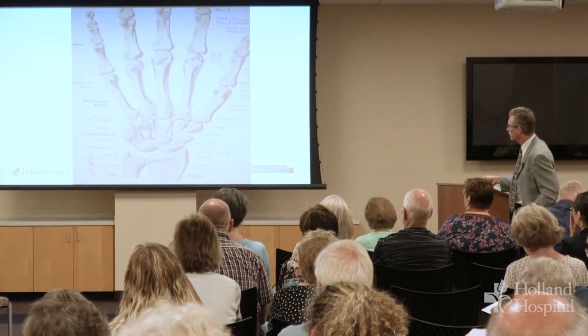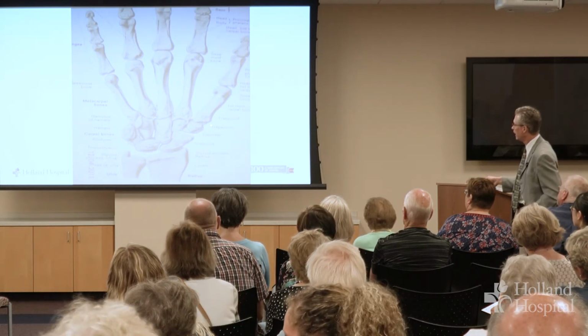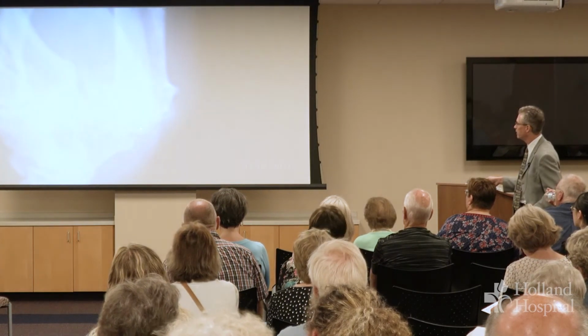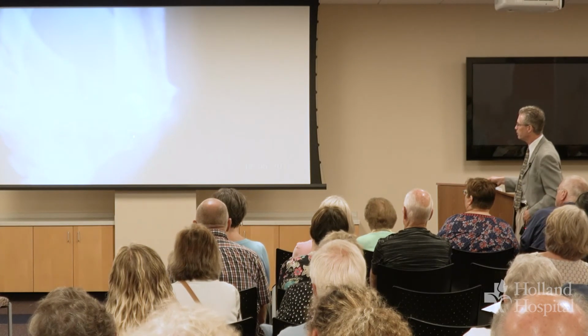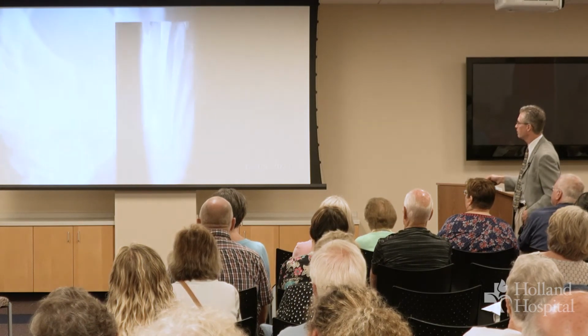So this is the joint I'm talking about right down here. This is the trapezium bone. This is the base of the thumb. And this is the joint that more commonly wears down. That's the STT joint beneath it. And on here you can see a really advanced arthritis. That's down to bone on bone. And this STT is getting a little arthritic, but you can still see some joint space down there. So this is the kind of arthritis we're talking about here.